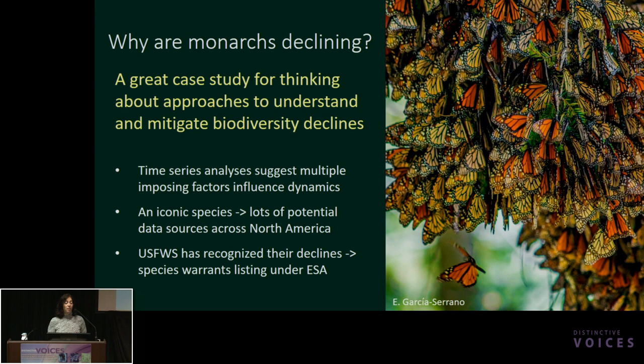They're this really iconic species. They're easy to identify. They're widespread across North America, and because of that, there are lots of potential data sources across America, collected mostly by citizen scientists, by volunteers. And finally, another reason is that the U.S. Fish and Wildlife Service and also recently the IUCN, the International Union for Conservation of Nature, has recognized these declines and formally put out a call that their declines warrant listing under the Endangered Species Act. So there's a real need for it.